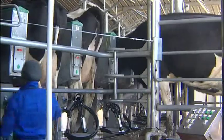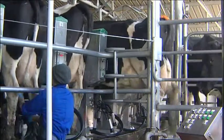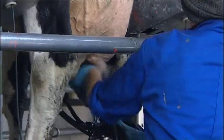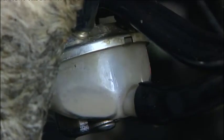We're milking 850 through the peak of the season, through the summer. For us here, we calve 2/3 of the herd in the spring, which for us is July, August, September, and she'll traditionally milk for about 300 days. How many litres does a cow produce when you milk a cow in a year? Here, on average, we're around the 8,500 to 9,000 litres.